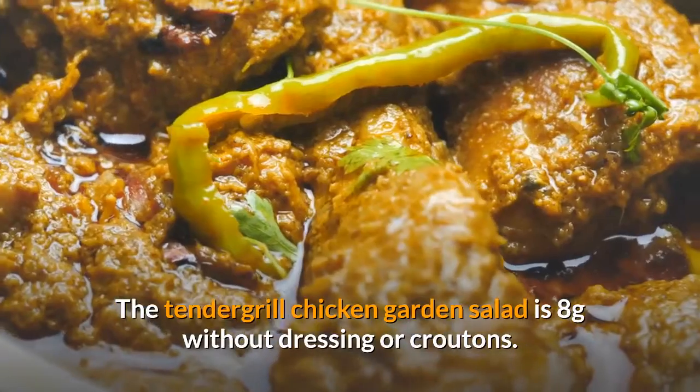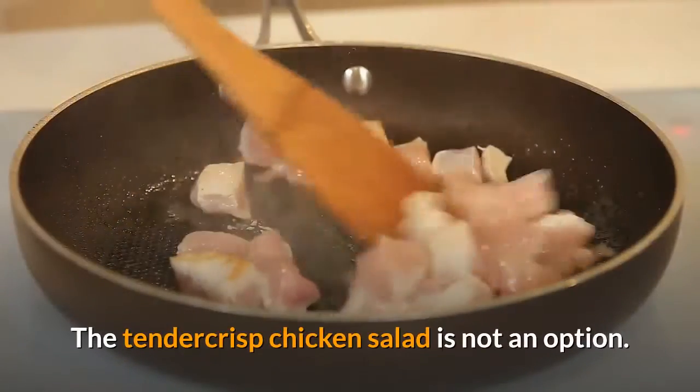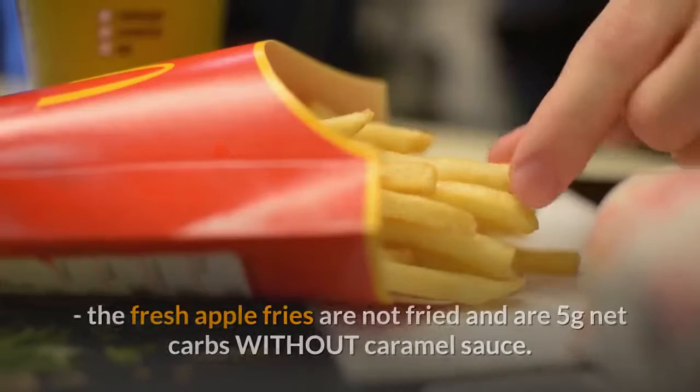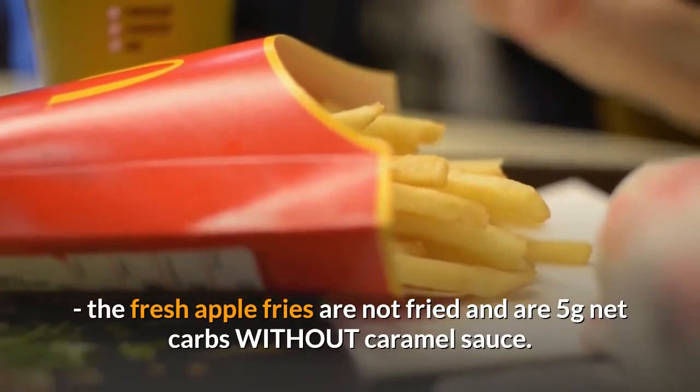The tender grilled chicken garden salad is 8 grams without dressing or croutons. The tender crisp chicken salad is not an option. Do not attempt. Bonus, dessert: the fresh apple fries are not fried and are 5 grams net carbs without caramel sauce.